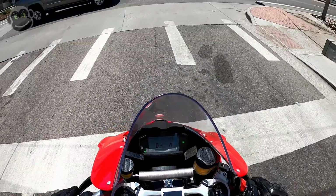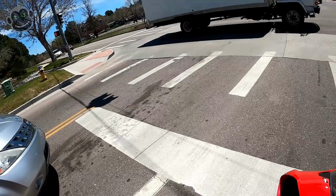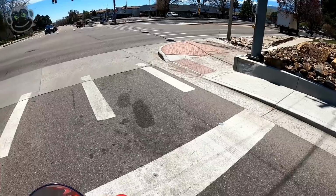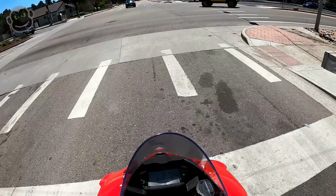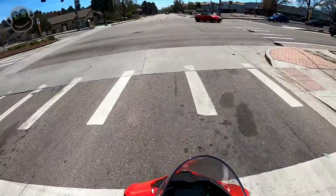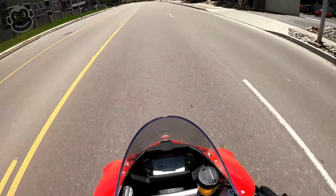This is the first time I've ever ridden a Ducati anything. I think the Panigale V2 is a brand new model this year. Yeah, I cannot find neutral to save my life. There it is. Maybe I'm getting better at it. Just takes a little getting used to. Hydraulic clutch feels butter smooth. I love the LED display.